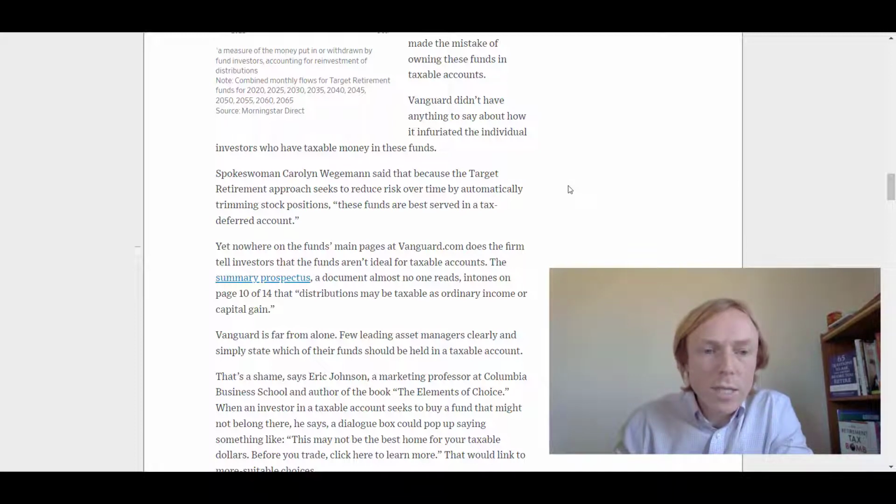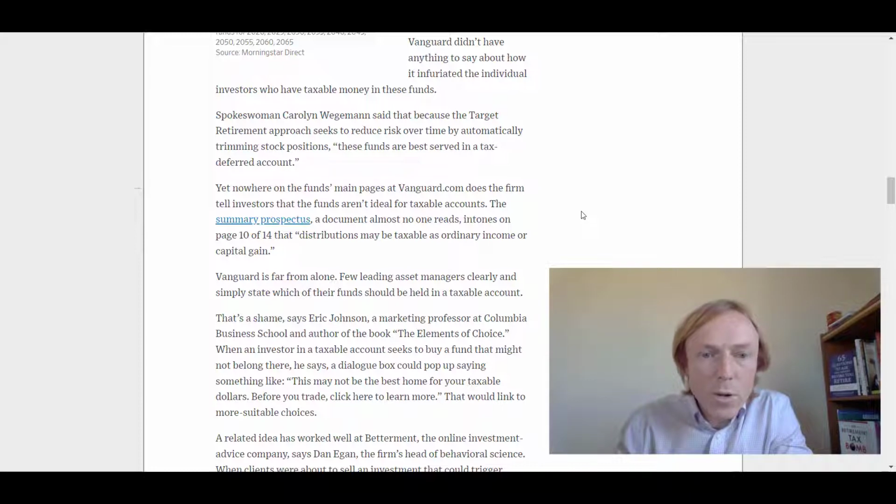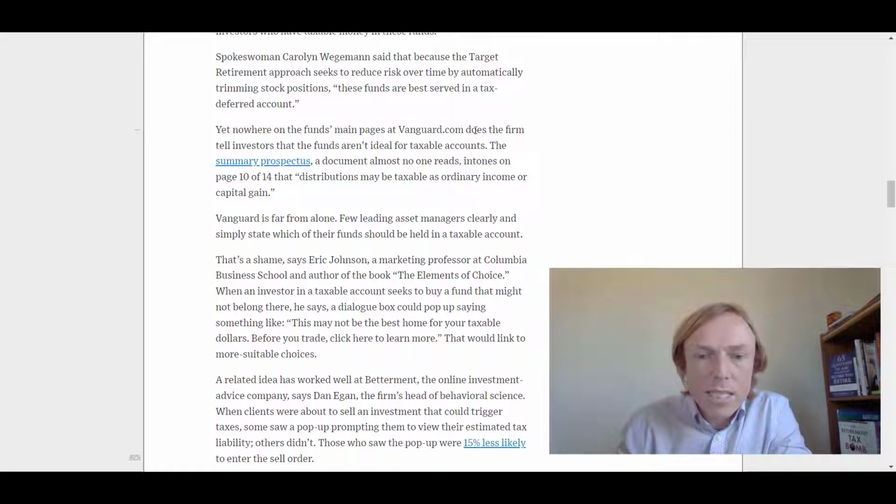infuriated the individual investors who have taxable money in these funds. Spokeswoman Carolyn Wegeman, sorry Carolyn if I'm mispronouncing your name, said that because the target retirement approach seeks to reduce risk over time by automatically trimming stock positions, these funds are best served in a tax-deferred account. Yet nowhere on these funds' main pages at Vanguard.com does the firm tell investors that the funds aren't ideal for taxable accounts. The summary prospectus, a document almost no one reads.